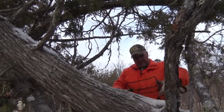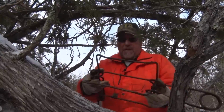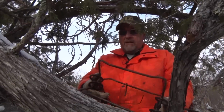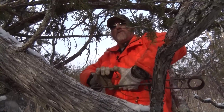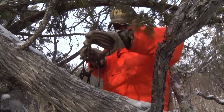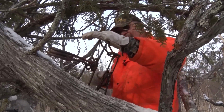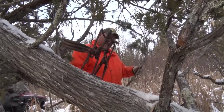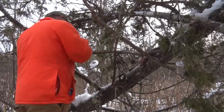These are 330 traps here. You got to get it big enough so that the bobcat can get his head in there and body in there, but you don't want the opening too big, so that the fisher walks right through without setting the trap off. Now I want to wire some stuff in here from the side because it would be way too easy for a cat to try and jump up here and get this.